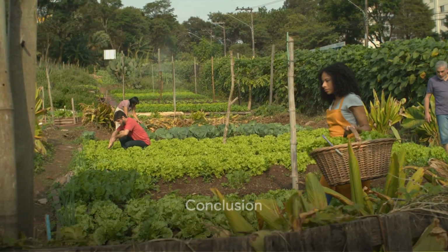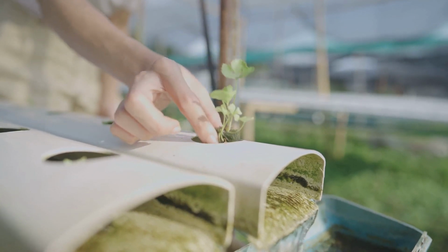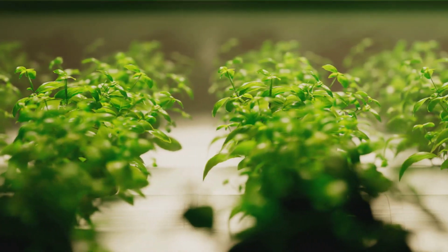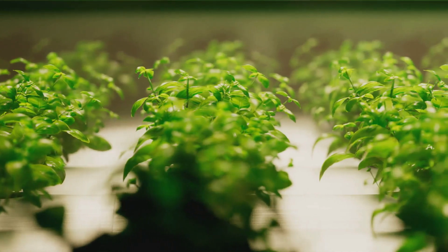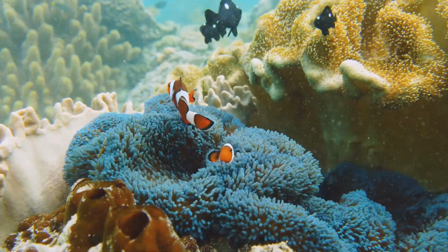Aquaponics is more than just gardening. It's a sustainable lifestyle. We've journeyed through the essentials of this innovative method, from understanding its core to setting up your first system and selecting the right fish and plants. We've also touched on how to maintain this symbiotic environment.